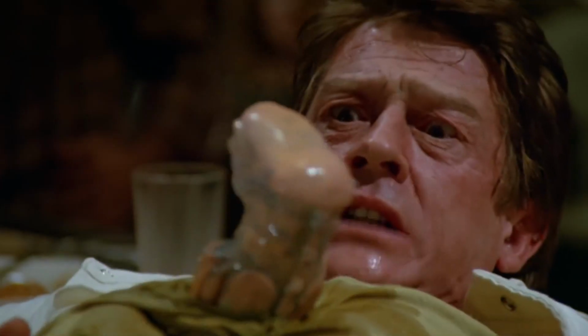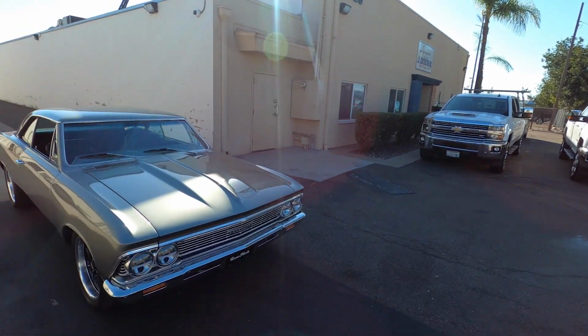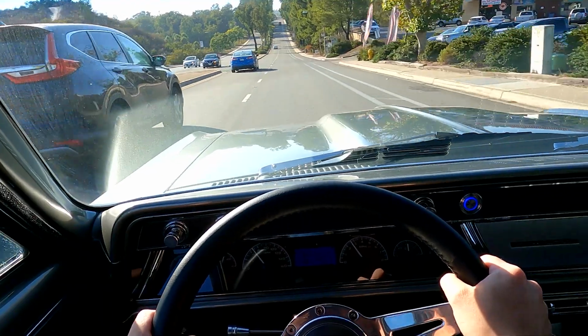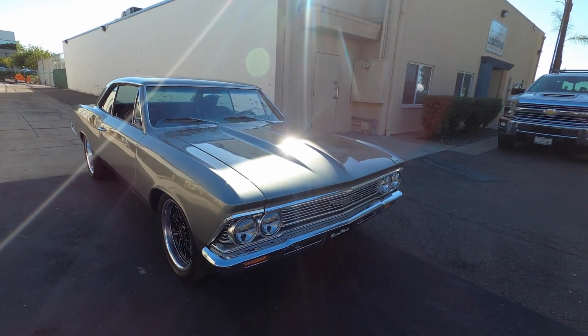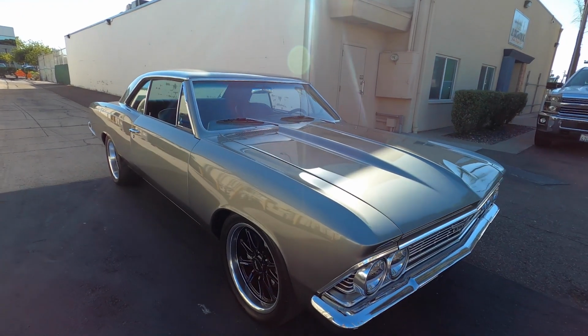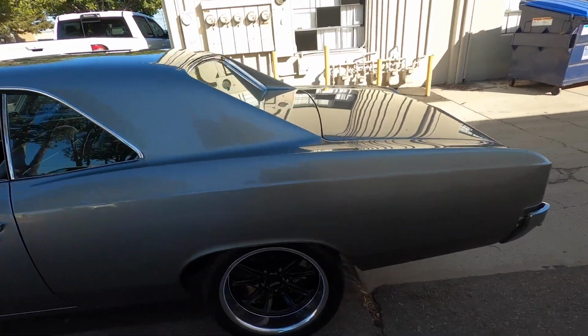It's Joe here, and you're probably wondering, what is this thing attached to my chest? Oh no, not again. We are actually gonna go on a little joyride in the 66 Chevelle, and as you can see, she's looking pretty. Just do a little walk around for you guys here.